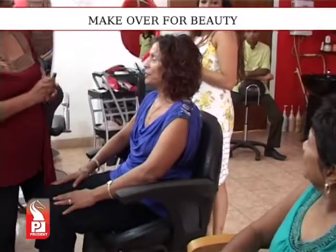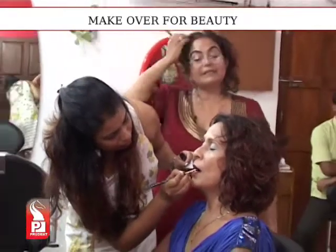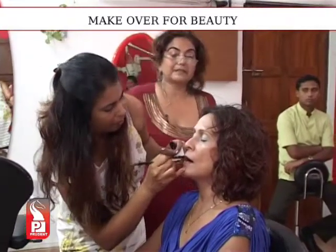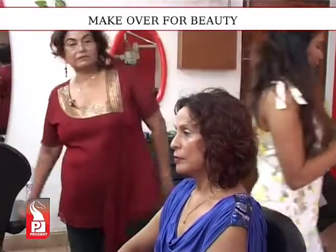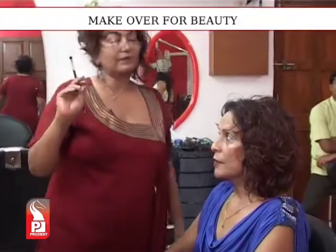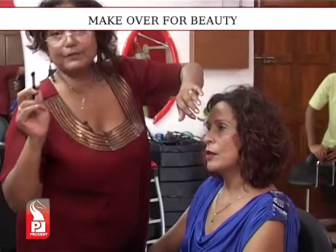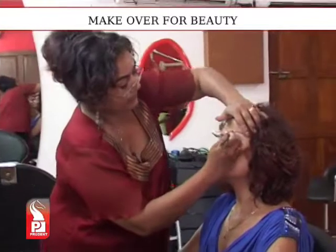This is a night look. Very, very important: please invest in good makeup brushes, because it's like a painter without brushes, without tools. So it's very important that all your brushes should always be cleansed regularly. Don't use soap and water when you're cleaning good brushes. It has to be done with shampoo.